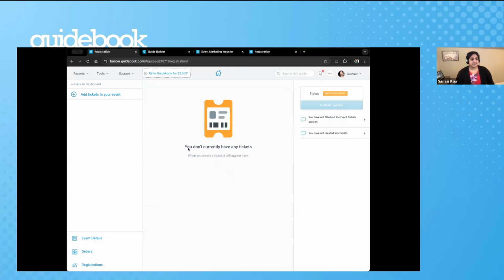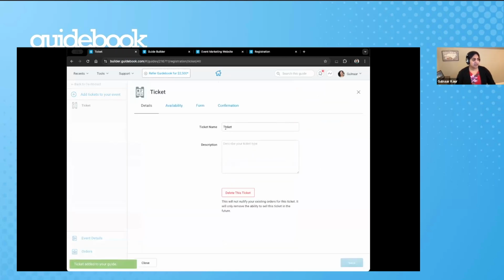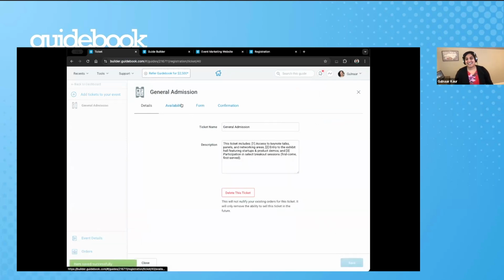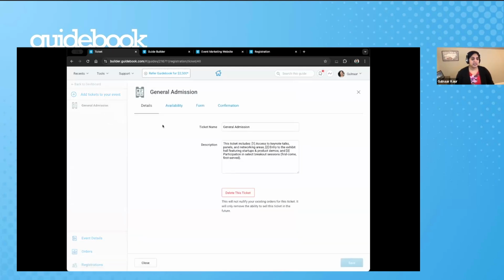So we need to add a ticket. So we'll click add. And then I can edit this ticket. We'll give it a name and we'll give it a description. Just going to copy and paste so you don't have to watch me misspell things. And out here, my preview is already populated. I've got a ticket. We're well on our way. Let me hop back into the ticket configuration.